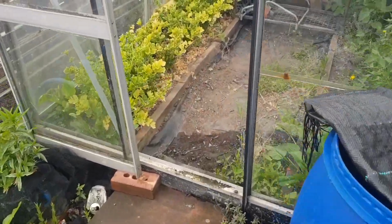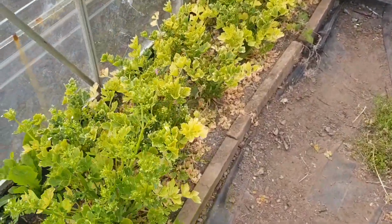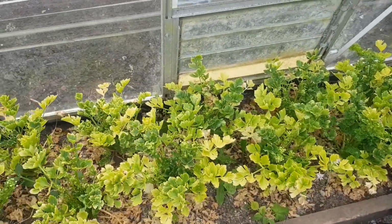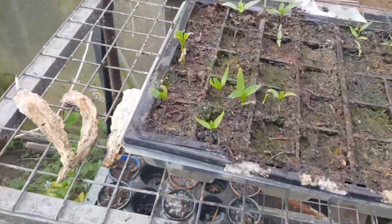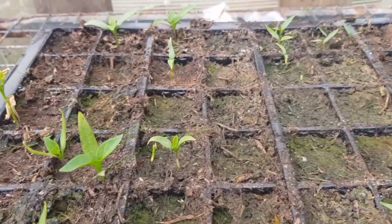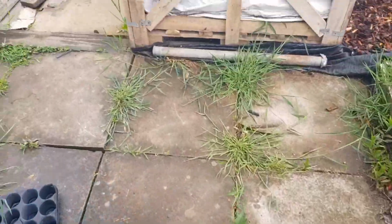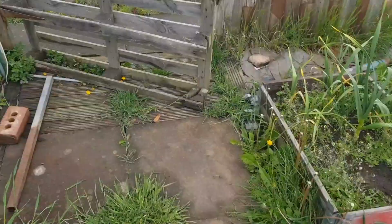Like this might be a broccoli, so we can dig them out at least. Into the greenhouse, the celery needs to come out as well. So that's going to come out today, hopefully. The peppers need repotting. Clean up this side of the bed, ready for the peppers to go in the polytunnel.